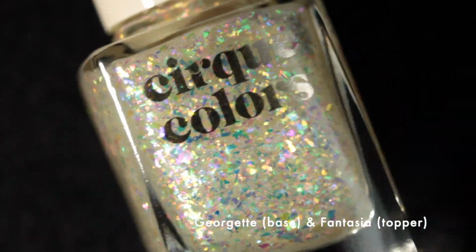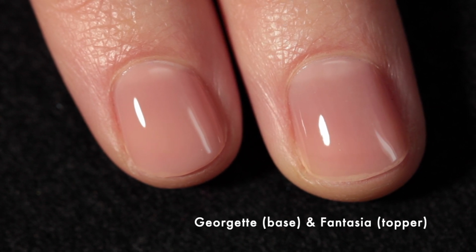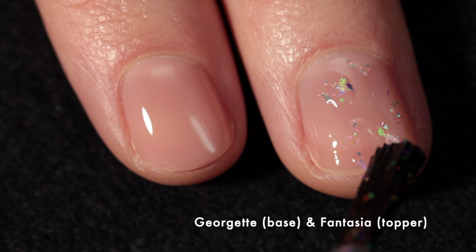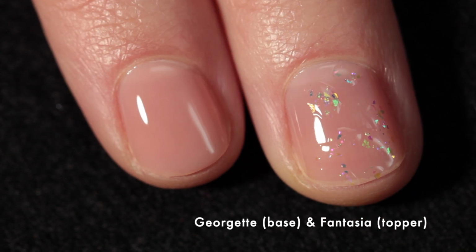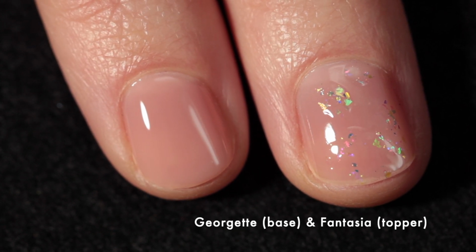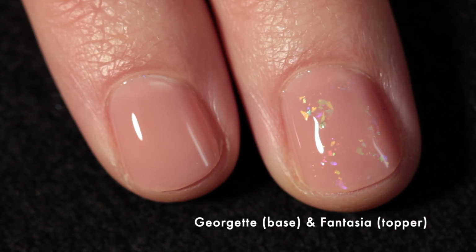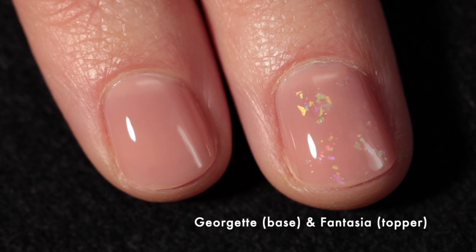And then you're going to take Fantasia, and what I did on my middle finger is I just kind of randomly placed Fantasia in different spots, because if you look at natural opals, those little flecks and flakes and inclusions are not evenly dispersed. So that's sort of my take on it. And then I went back in with another coat of Georgette to give it sort of a pond encapsulated look.